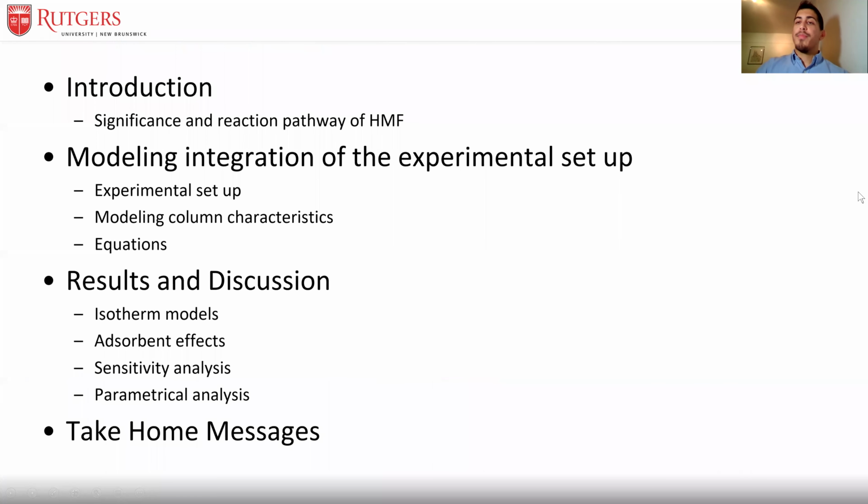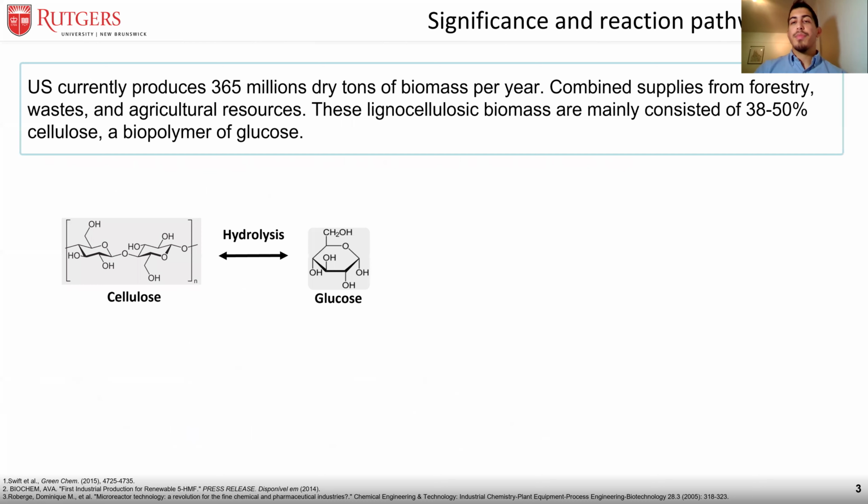The outline is the following. We're going to start by talking about why the research on hydroxymethylfurfural, the so-called HMF, is essential. We proceed to how the experimental setup works, and what equations and parameters were essential in order to model it. Finally, since we're talking about an adsorption process, we tried different isotherms and adsorbents, and we evaluated how potential changes in our setup can affect the adsorption process. Finally, through this work, we ended up with some take-home messages.